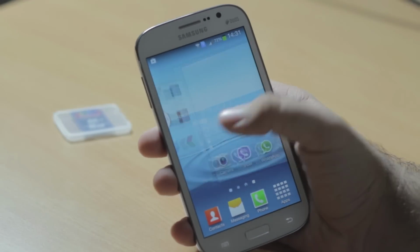So they make a lot of phones, one with a compromise in size, one in features, one in resolution, and so on. The most popular of the compromised phones for this past year? Well, the Galaxy Grand, of course. The Galaxy Grand is the perfect compromised phone.